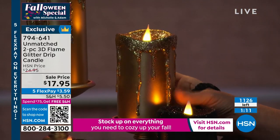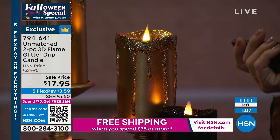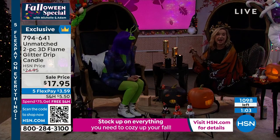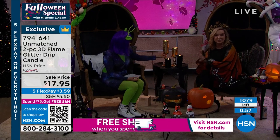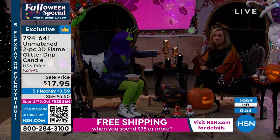And notice the movement of the wick itself. Remember, you can control that with your remote. You can also turn these off and on. That's a simple part, right? So if you want to use these in high places or in closed spaces, you can do that. And because it's LED, it's not hot, there's no wax, there's no soot, there's no mess. Safe around everything, and you will use these year after year.